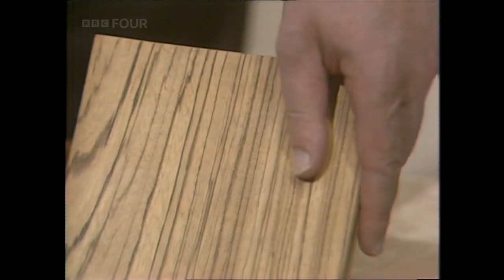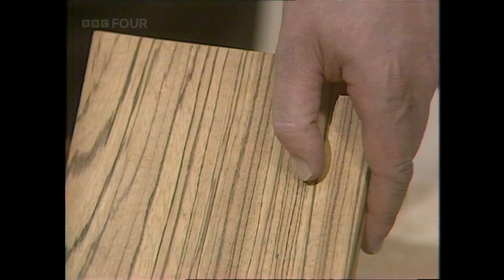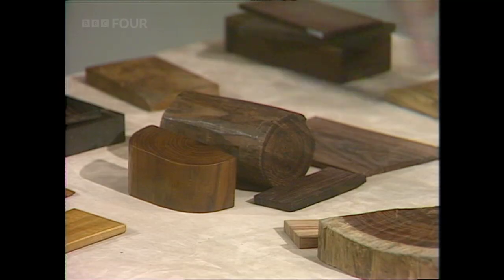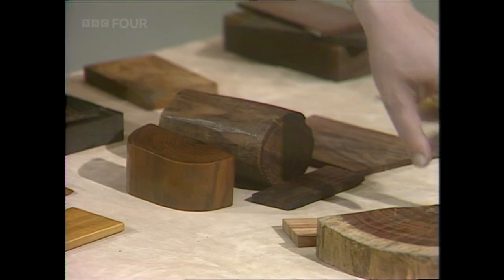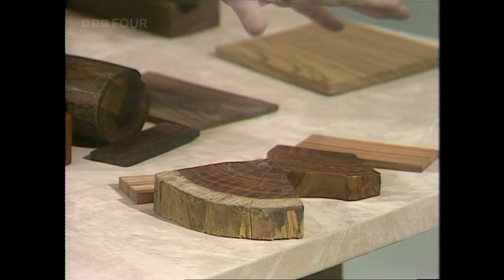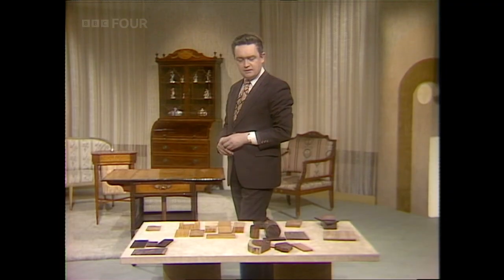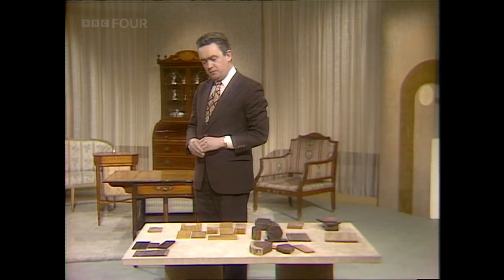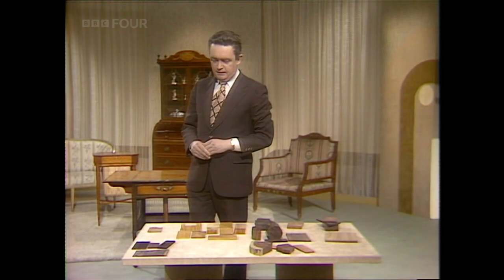Zebra wood, given its name for very obvious reasons, as you can see there, though it came, strangely, as I say, from South America, not from Africa. This is kingwood, and that is tulip wood. All these come from Brazil, all used for decorative bandings and veneers. And it was these woods that gave the furniture of the period its great quality and attraction.